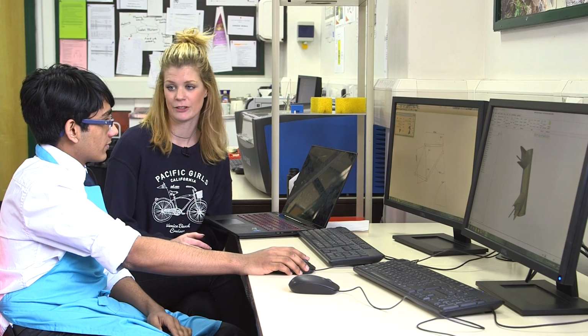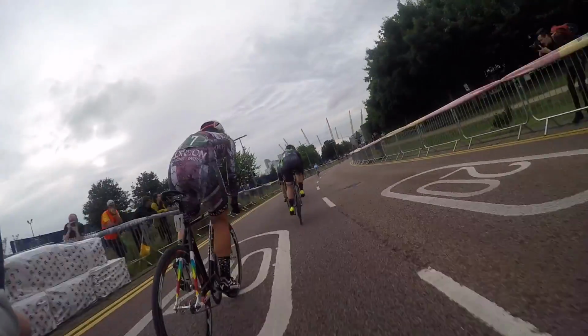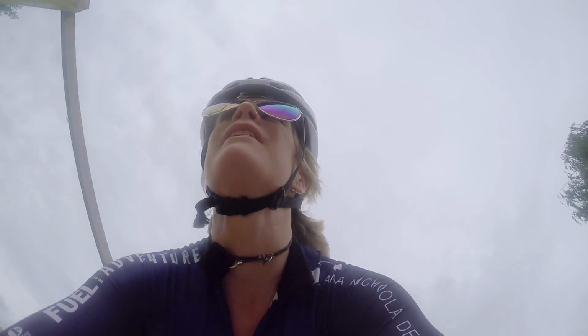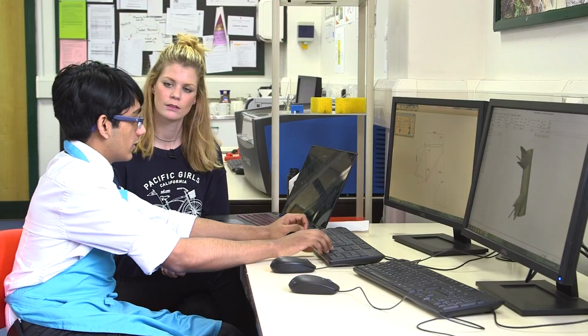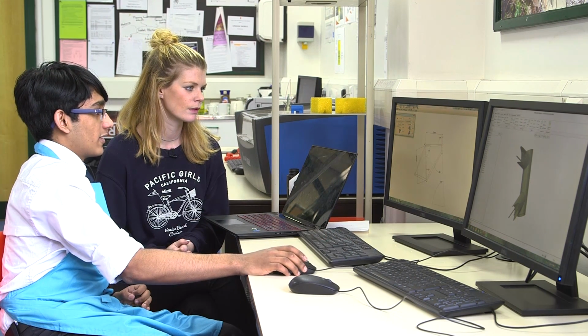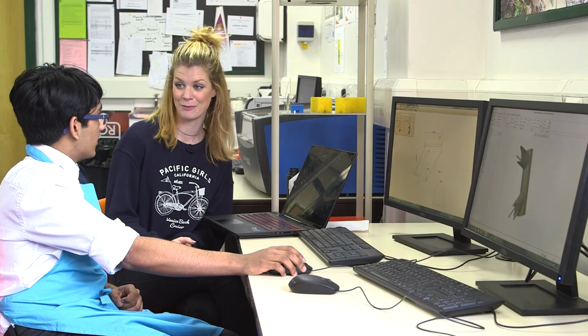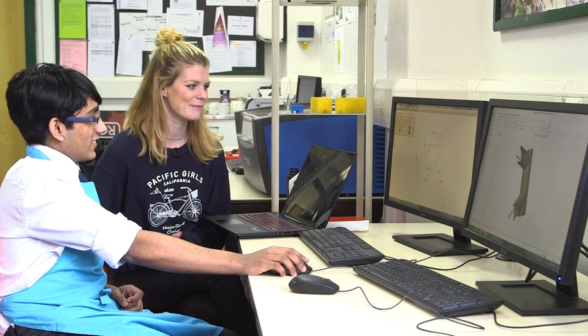What head angle are we going to choose? I think we should go for a 74-degree head angle because it's better for a racing bike. And then we also have to put in your top tube length, which is to your dimensions, so it's a bit shorter. So this here is the perfect geometry for my bike? Yeah. Awesome.